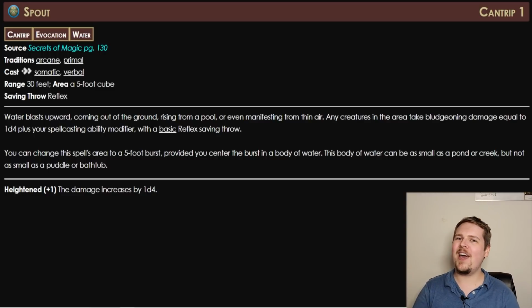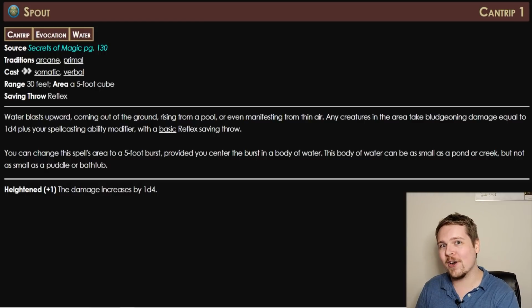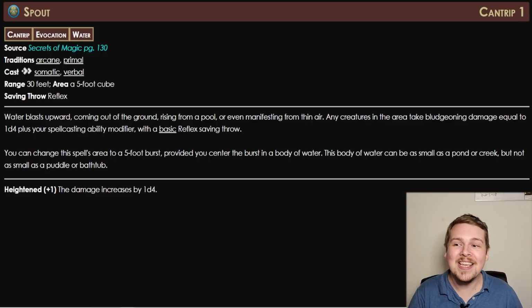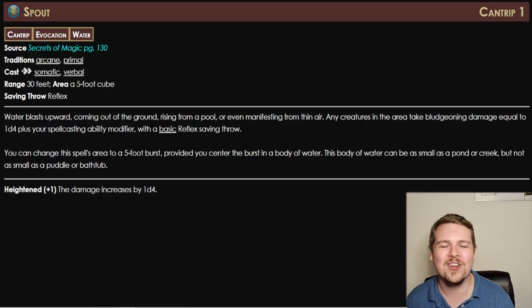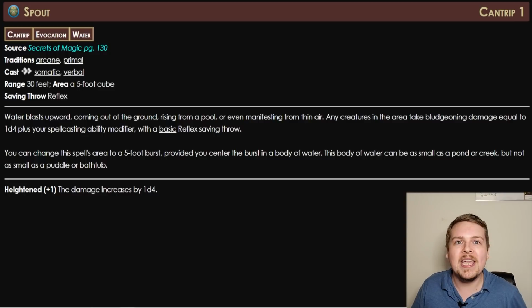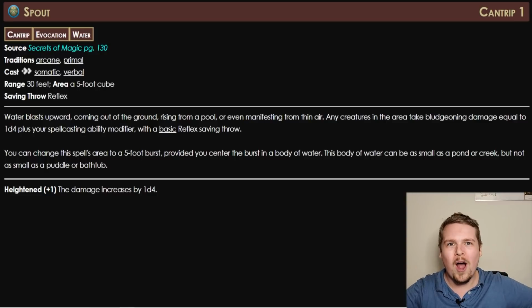Well, no, because if you're using this near a source of water, you can make the source of water the main cube of Spout. And that 5-foot cube becomes a 5-foot burst attack, which means this can affect 9 squares of damaging 1d4 plus spell mod bludgeoning damage, provided the enemies are all surrounding the cube that you're using to explode it. So say you're fighting and swimming in a lake with like some bandits or something, everyone's in the water, you can pick a 5-foot square at the surface of the lake and detonate it in a massive spout of water that hits every single square around it and the square itself.